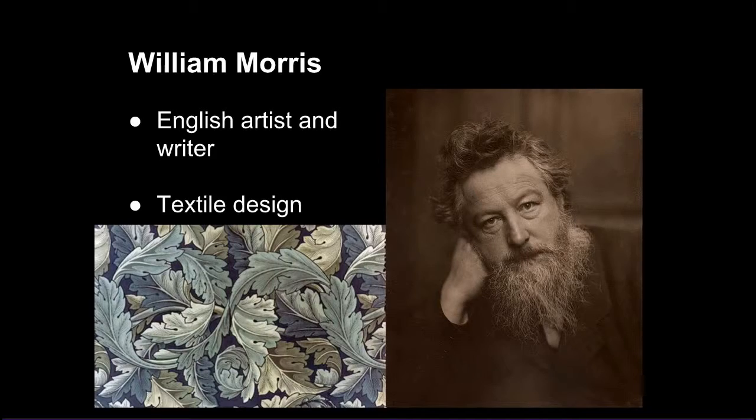The other prominent British designer of this era would be William Morris. And again, he was a writer and artist and did quite a bit of work with textile design, actually. Again, he used more natural elements, trying to work against the mechanization of art and design that he saw happening in the Industrial Revolution in the Victorian era.